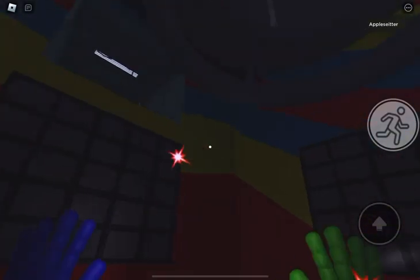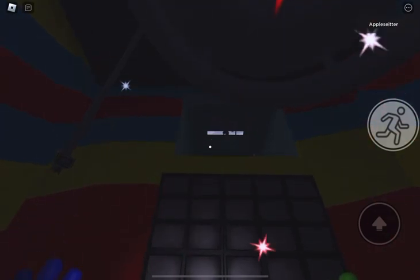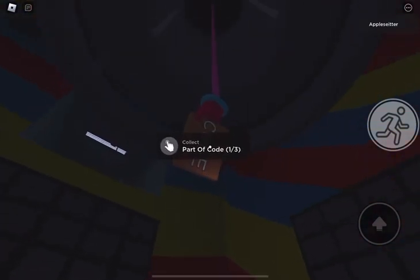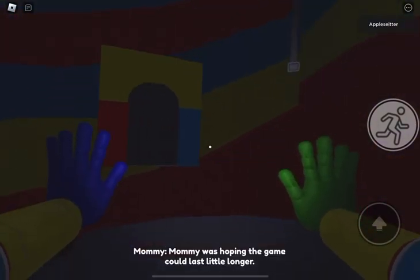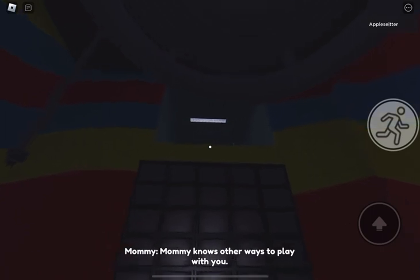Splendid job. Mommy has decided to give you part of the code for the train. Look up. Take it. Mommy was hoping the game could last a little longer. It's okay, though. Mommy knows other ways to play with.